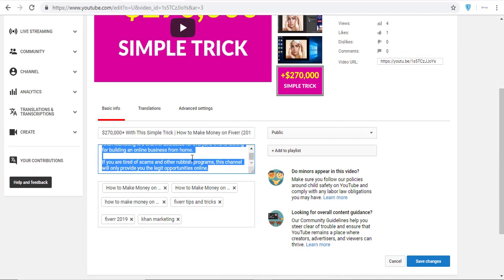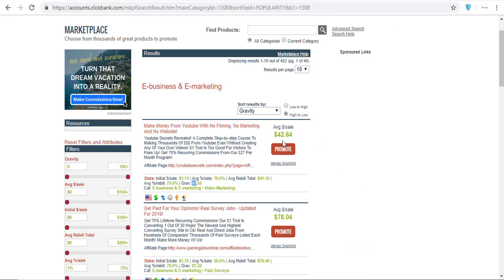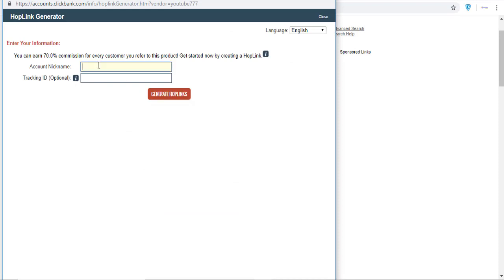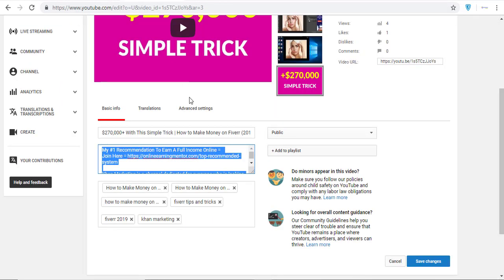And once you create your videos, all you need is to take your affiliate link from ClickBank, from the promote section here, and you will get your affiliate link from the account nickname. Once you get logged into your account, you will see a nickname here. Click on generate hop links. It will provide you a hop link. You can paste that hop link into the YouTube description box. So everyone who watches your video, takes action, uses your affiliate link and buys that product, you will earn an affiliate commission.